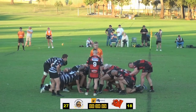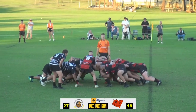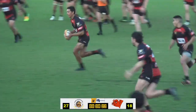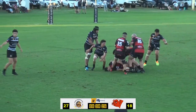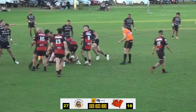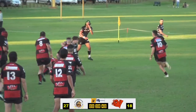Time ticking away. Weir has the feed. Driving forward. That ball gets to the back now. Simpkin joins the line. Last chance through King. Great gain for Kalamunda. Weir gets in again with the forwards. No, two. No, thank you. They go again. Kalamunda, they tried the extra pass.